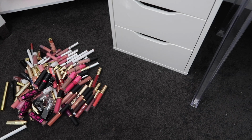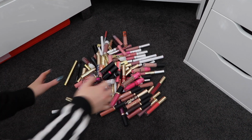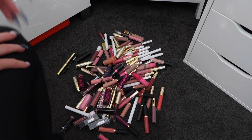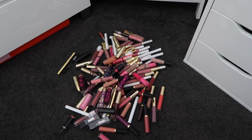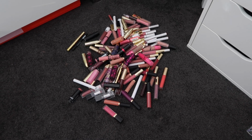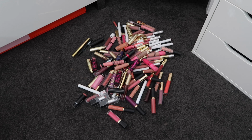So here is the bin pile of lipsticks going in the trash. And then here is my donation pile, and I've got my giveaway box over in the corner. I'll show you guys what's actually... Oh, I'm just knocking stuff everywhere.